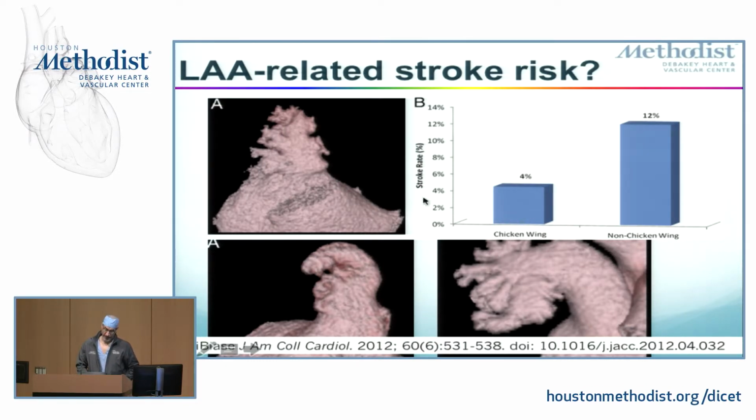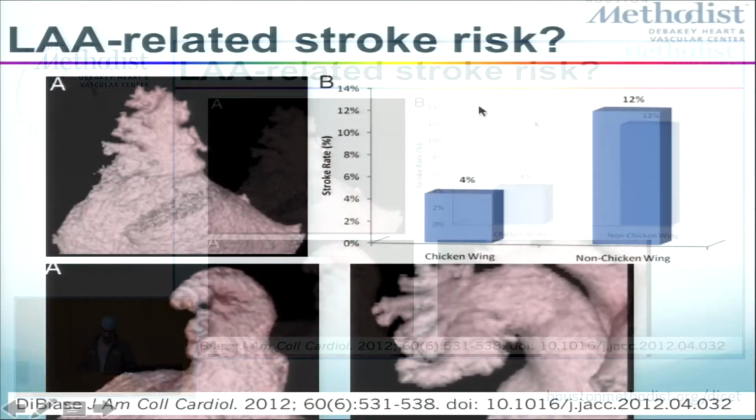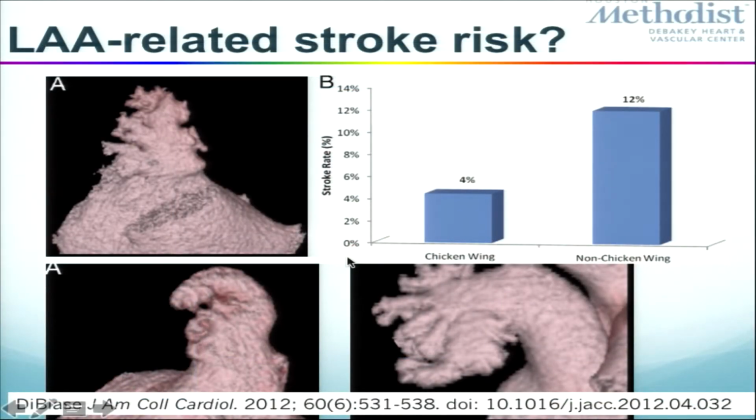And it's been correlated very crudely, and I think non-convincingly, that if you have what is called a chicken wing appendage, comparable with a chicken wing shape, you have less risk of stroke than if you have a non-chicken wing. I don't really buy any of this because this simplification of the complex 3D structure into chicken wing versus not chicken wing is completely crude. And the data was really retrospective. So I don't think this classification works, but I do think that the specifics of your anatomy determine the risk of stroke. That I'm convinced.